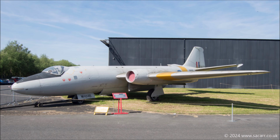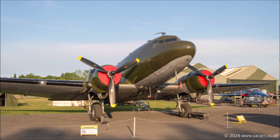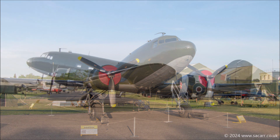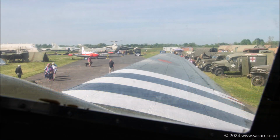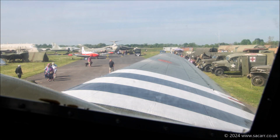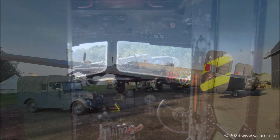The type first flew in May 1949. The other large World War II aircraft displayed outdoors was the Douglas C-47 Skytrain, or Dakota to the RAF. For the 80th anniversary of D-Day this year, the C-47 has received invasion stripes. On Saturday, I had a look inside, bringing back memories of my first C-47 flight, back in 1985.